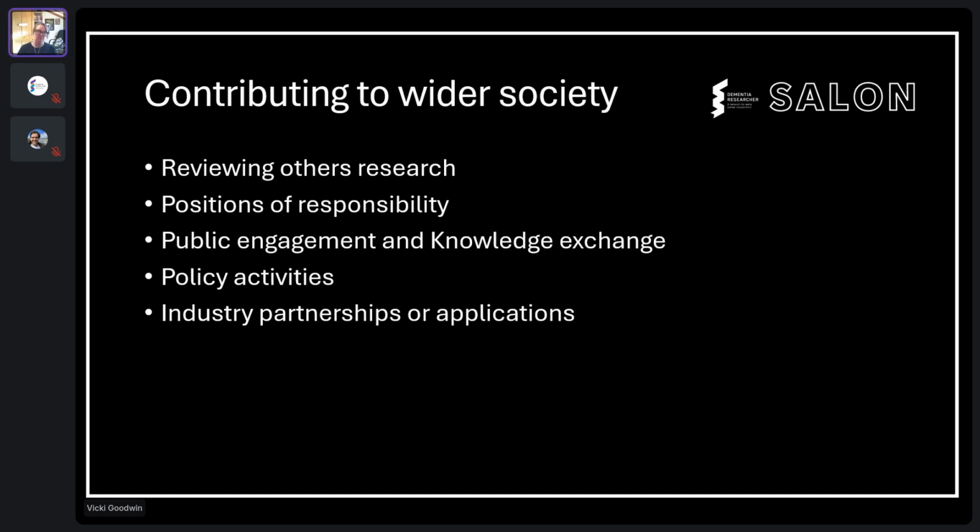You may have positions of responsibility within your university or wherever you work, but you may also have external roles, for example, with professional bodies or charity committees or university ones. So think about and describe those roles and what you actually do on that committee. Public engagement is fundamental to all that we do as healthcare researchers. So think about how you've described that and what impact it's actually had, and that knowledge exchange. Depending where you're working, you may also be thinking about policy activities and engaging with policymakers. But some of you may be working with industry, and developing industry partnerships or industry applications may be a core part of what you do.